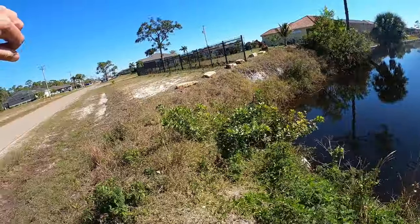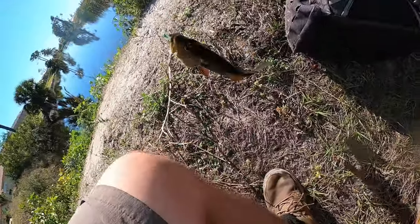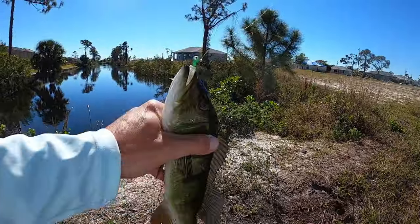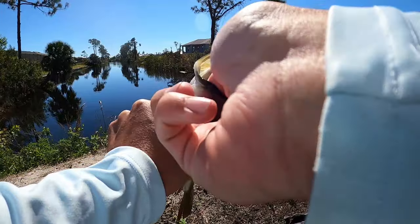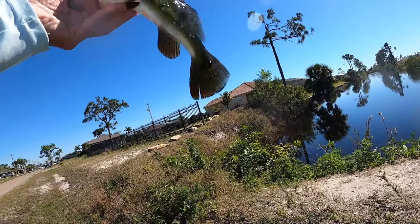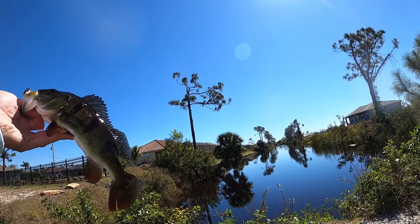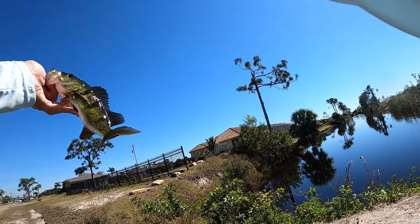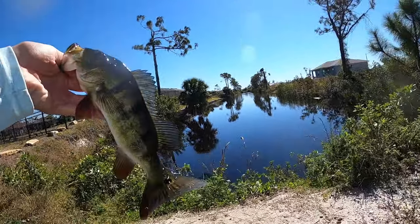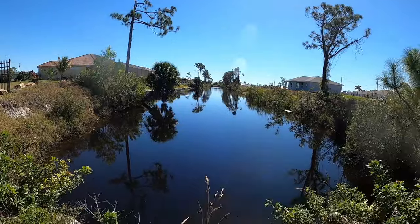Hey, that's a skinny peacock. That is a skinny peacock bass. First one I caught in a hot minute though. Ooh, look at that. Hook just popped right out. Oh wow. Ew. Yeah, he's not the best looking peacock I've caught. But a peacock bass is a peacock bass. Might be more around, so let's see if we can get some more.